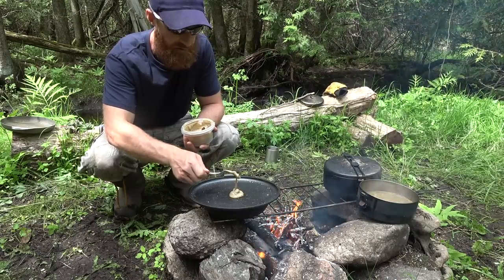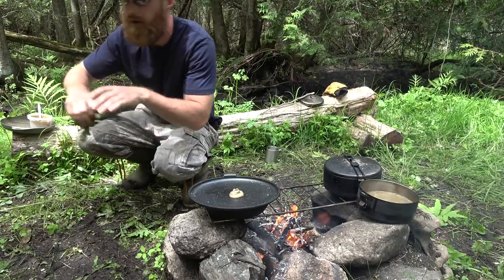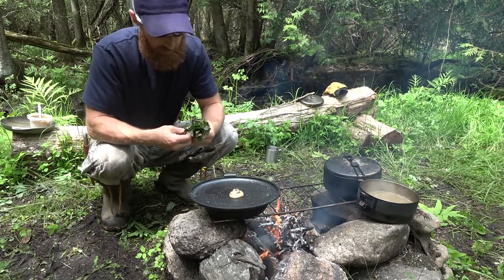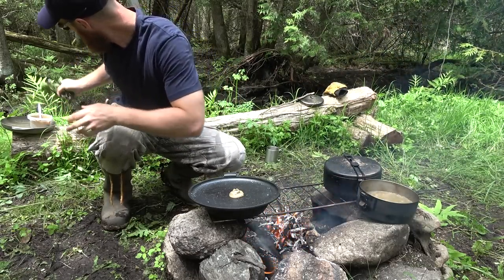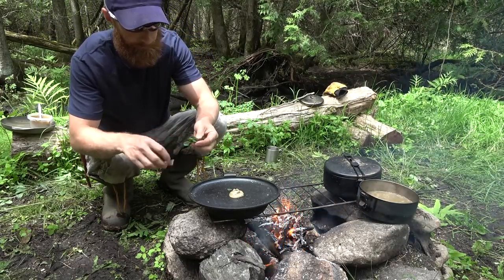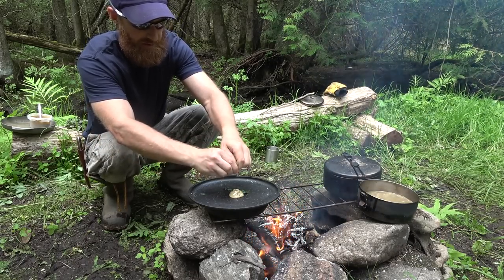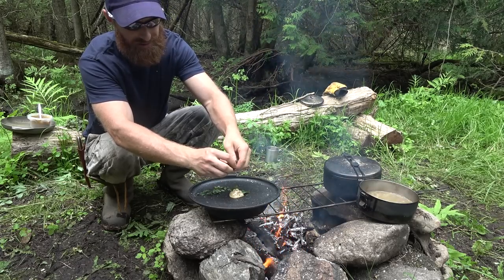So that's the sunflower seed. And these are mint leaves. Smells like mint for sure. So what we're gonna do is grab a few of those, and we're just gonna tear them up, and we're gonna add them into the nut butter, and let it do its thing here as a spread to add onto the fish.